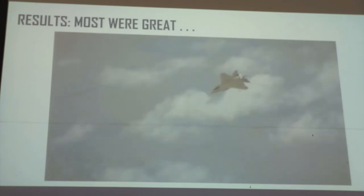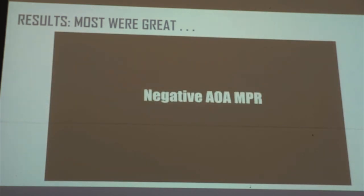So there's the pitch up. It's kind of hard to see. And then the nose just falls down. Oh, wait, there's the pitch rock right there, sorry. And then it just goes right down. So a single rock recovery. Nice and easy. And I'm not going to show this video.